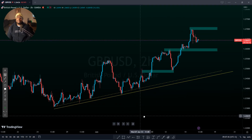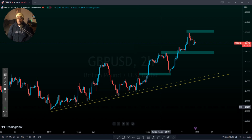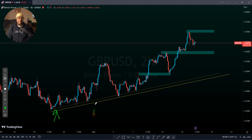GBPUSD, the market is still pushing to the upside. Pound is very strong because we can see the other pairs are bleeding, but at least GBP is still very strong, and you can see the market is not really pushing lower. So the dollar is not really that strong against the pound. Yes, we are still on that uptrend. Our support area is clear, and now the market is continuing with that bullish momentum.